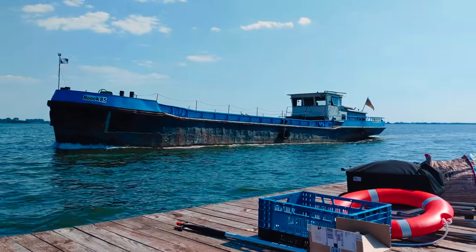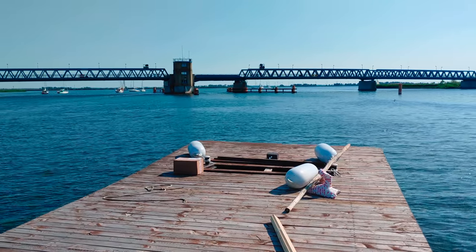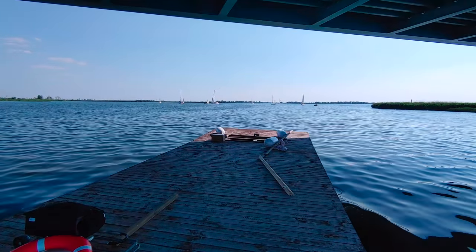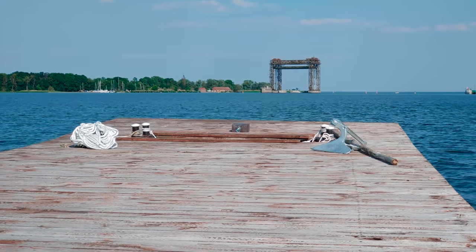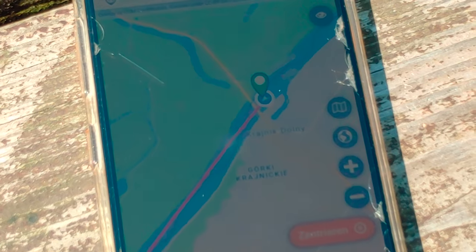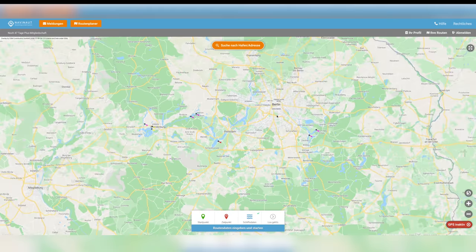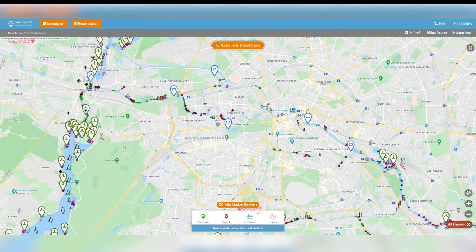Now then, let's continue with our trip. As we approach the border to Poland, a huge gate-like structure starts appearing. We are now pretty much in the middle of the Szczecin Lagoon. And in case you wonder where we get those great maps from, we are using an app called Navinaut. Navinaut is similar to Google Maps, but for the waterways. Currently, it's available for Germany and some of its surrounding countries. So if you are navigating in those areas, do check it out. Personally, I use it all the time and I wouldn't go on a trip without it.